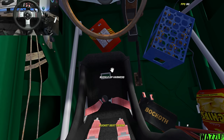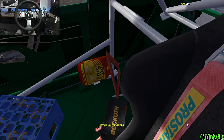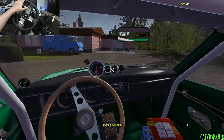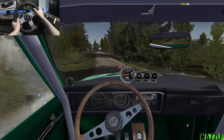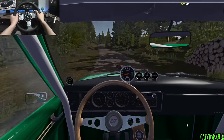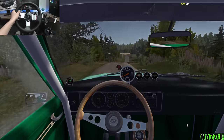So guys, this is my first time I'm gonna use the bucket seat in the Satsuma. Oh yeah, gotta make sure the triangle is there. Reverse, reverse, reverse. Right now we are heading to Lindel inspection shop so we can get inspected and we can participate in the rally. If we don't get inspected, we can't participate in the rally. Very simple. So I have to check that on my list.